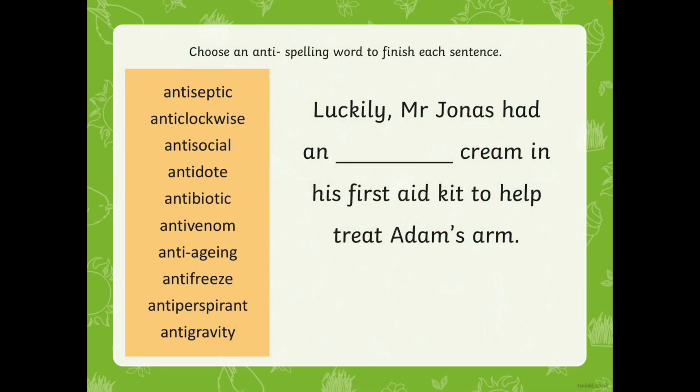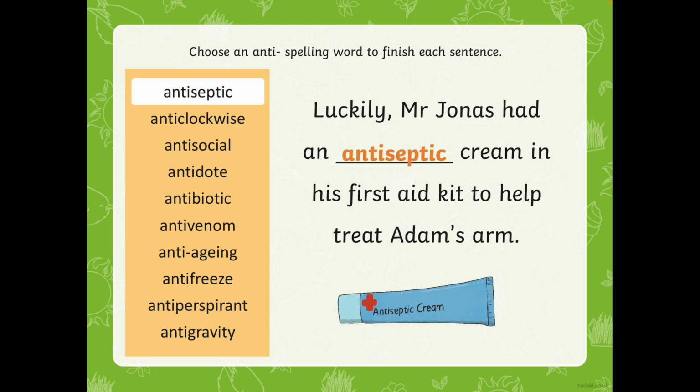So choose an anti-spelling word to finish each of these sentences. Luckily, Mr. Jonas had an cream in his first aid kit to help treat Adam's arm. Have a go at writing the word in your book. You could have a go at writing out the whole sentence if you like. Try and use your best handwriting. Treat it like a handwriting practice. Antiseptic.